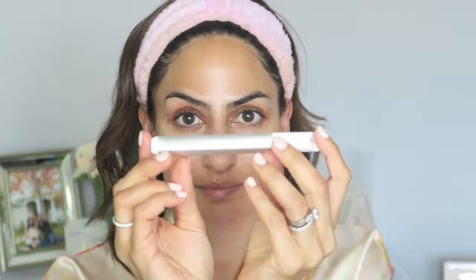All right, and then lastly is this Neutrogena pen. This thing is pretty awesome. I know I'm not a teenager anymore, but I still do get breakouts here and there. And so this is an acne light therapy pen. I remember a while ago they came out with something like this, but it was over $100. This thing's at the drugstore. I think it's like 20 bucks.